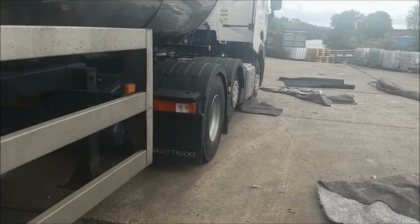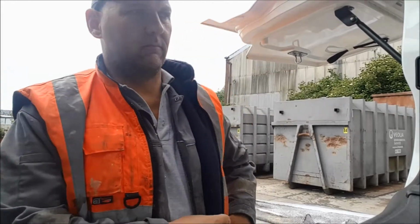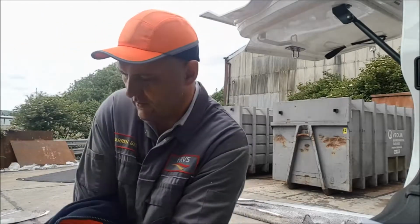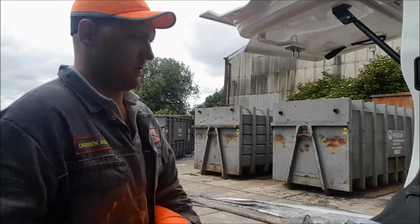I'm the one who washed the tank out and secured the lids prior to loading, so I knew it was all right. Do a once round again, make sure everything's safe, locked down, everything as it should be before we head off. We're all done. Security gate to sign that off. He watches me off when I go out, so he knows I've not got anything left on. It's a case of job's done.